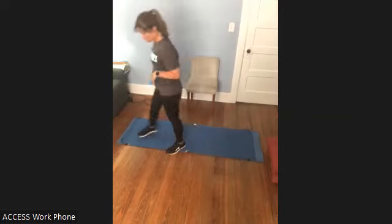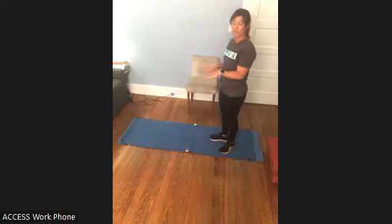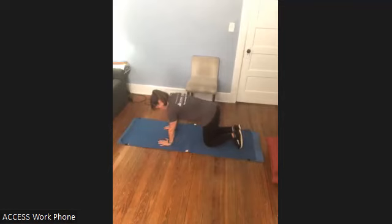The third exercise we're going to do today, oops, I kicked my little thing out of the way, is a tabletop knee lift. So I'm going to show you the tabletop version, and then I'll show you some different options. So coming into a tabletop, you'll tuck your toes and you'll lift your knees just a few inches. You need to use core strength to keep them lifted. I'm going to do this as a hold.